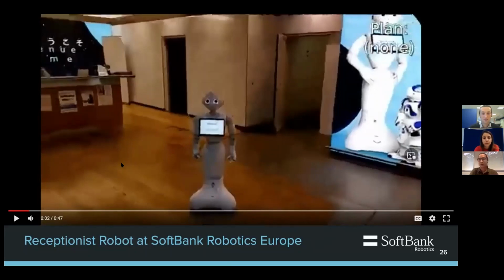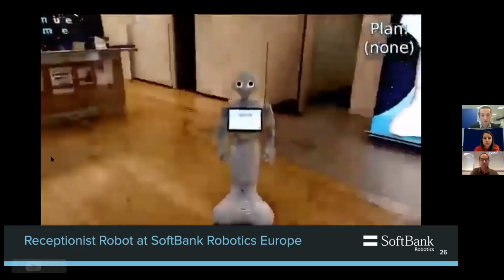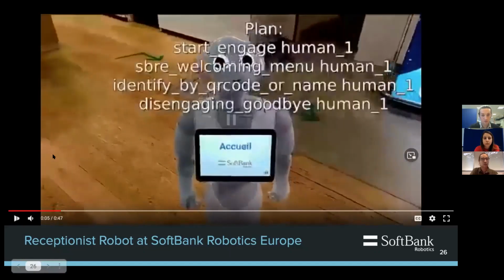Great. So in the beginning, there's no human around, so the plan, which you can see at the top right, is empty. So the robot is idling. As soon as the robot sees a human, it outputs a plan of 4 actions, which is to engage the human, show the welcoming menu, identify the human, and to say goodbye.